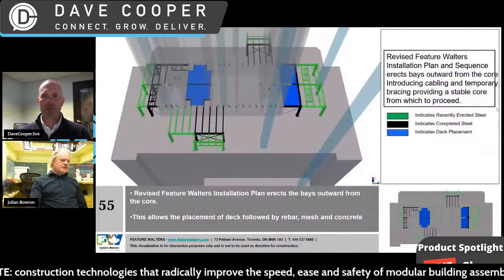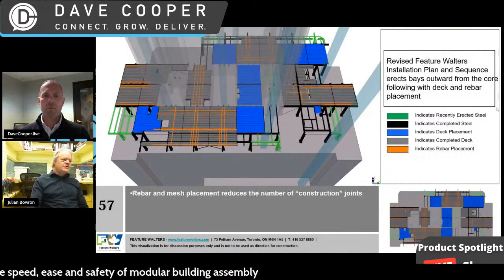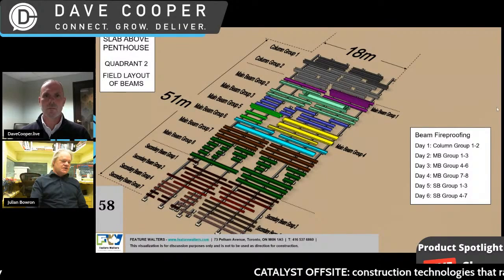So here are some views into the Tekla model. The first thing we do is figure out the erection sequence. How do you actually assemble a floor? How do you get multiple teams working at once? How much steel is actually required to put together a floor?